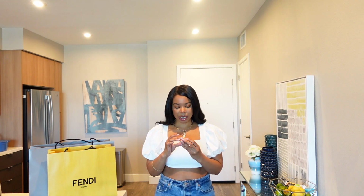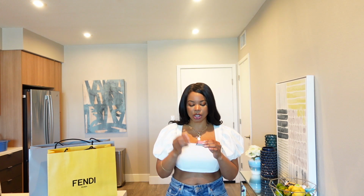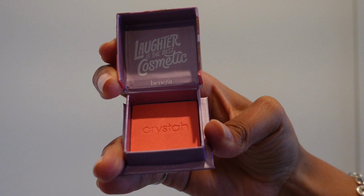The next beauty item that I purchased is from Benefit, and it's this little blush in the color Krista. And I had to pick this up because the OG Makeup Shayla had this on her Instagram. I can't remember if she was like at a Benefit event or something like that. And she showed this blush and she said this was her favorite color. And so I had to pick it up because that meant to me that it is brown girl friendly. And I'll show you guys the color here. Absolutely gorgeous. And the name of it is Krista.